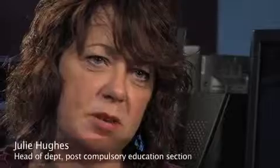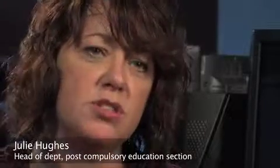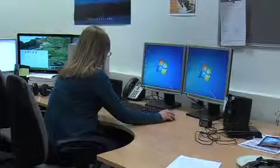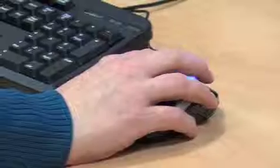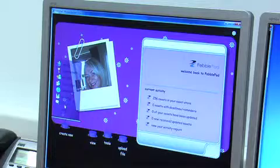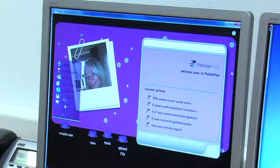PebblePad is really best described as a personal learning space. It belongs to the user, to the learner, until the learner decides to share whatever they've done with somebody else. It's a clear, precise way of keeping all my thoughts and all my academic work in one place, where it's easily accessible and easily shareable with other people. I like the way it's very clear cut with the elements of reminders, and I know when things have been updated, I know where I've got feedback straight away.